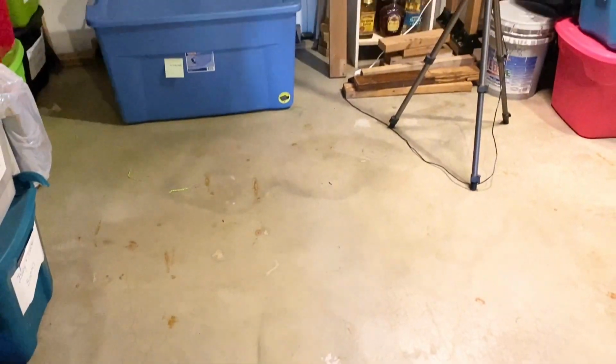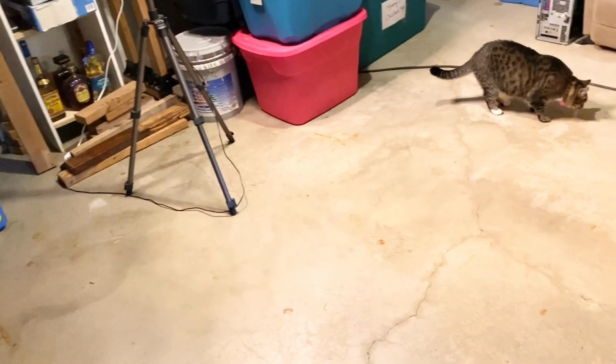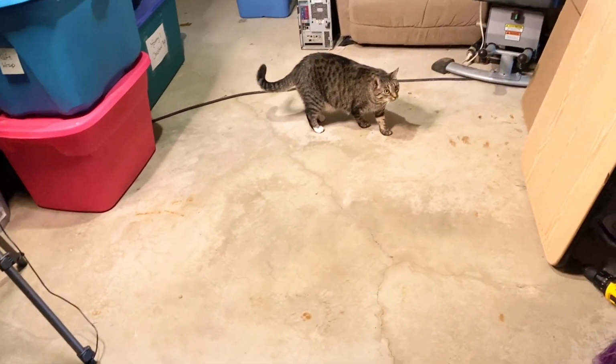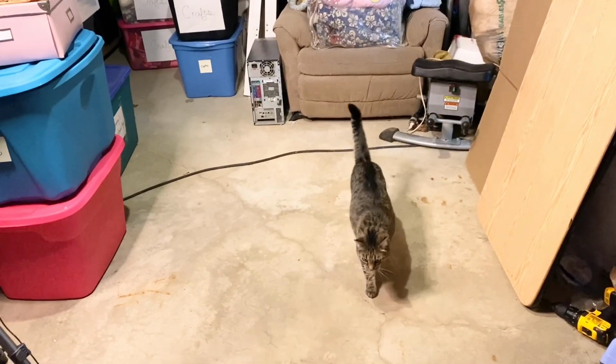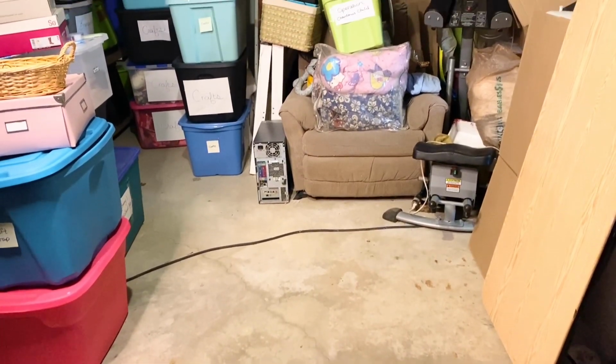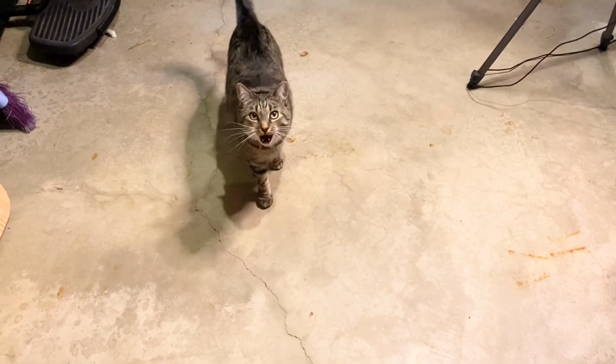And I'm excited to show you the newly opened up space in the basement. We really opened this area right here. This had so much random stuff thrown in it, and now Pepper can walk all the way to the back.